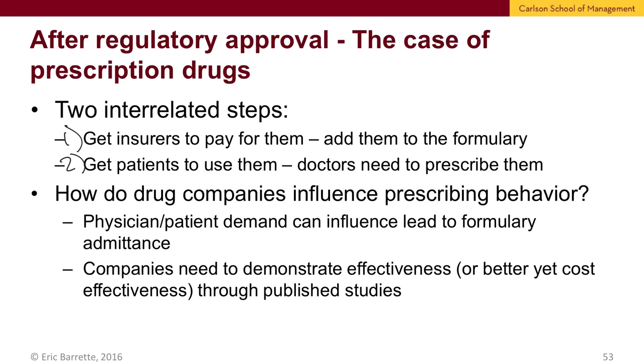Well, first, the physician or patient demand influence can lead to formulary admittance. So if physicians say they want to prescribe it, or if patients say they want their doctor to prescribe it, it may influence the insurance company to add it to a formulary. Second, companies need to demonstrate that the new drug is effective, or even better, it's cost effective. One way to do that is through published results from medical technology assessments. We'll discuss formularies in more detail in previous lessons, but as a side note, a formulary is a list of drugs and an order in which they're reimbursed.